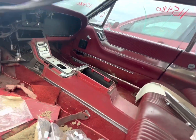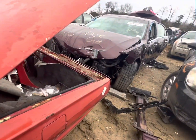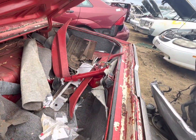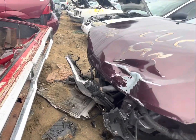'64 Thunderbird. I'd have loved to got this. I'd have loved to have this car. They gave it away. Look at the size of this trunk. And they probably got it for $300 or $400. All these good parts.